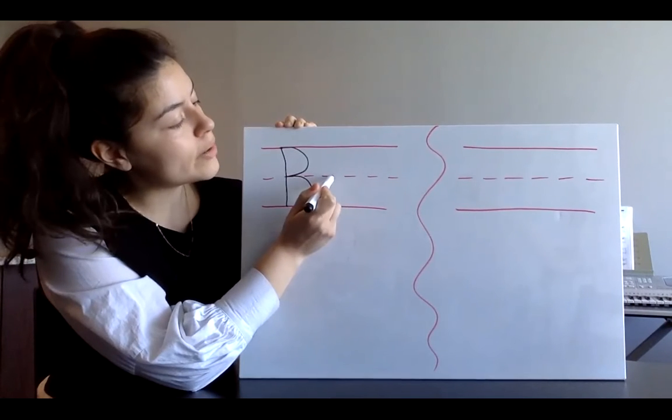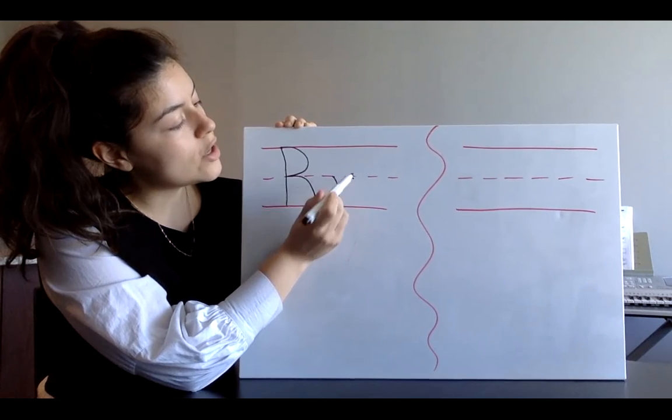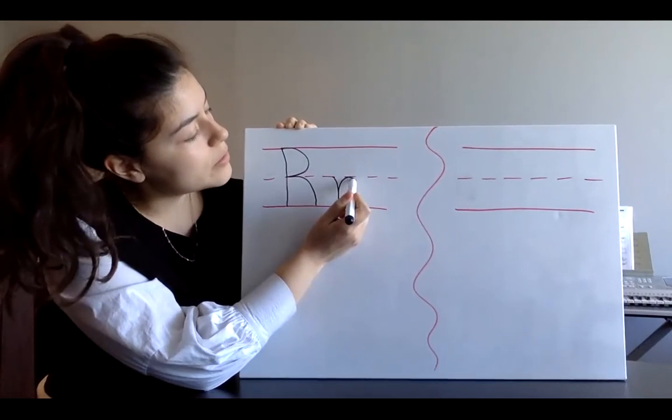Lowercase r, lowercase takes up half the space. We're going to start at our halfway mark, go down, come back up and do a little mini arch, like a half a hump. You don't go down all the way. You stop there. Go down a bit further.